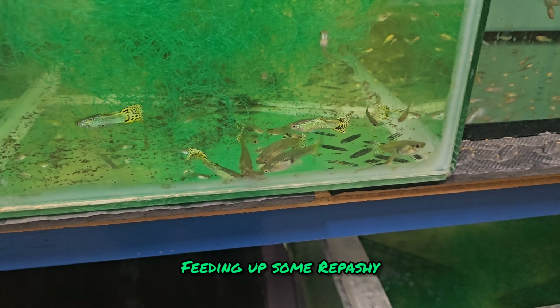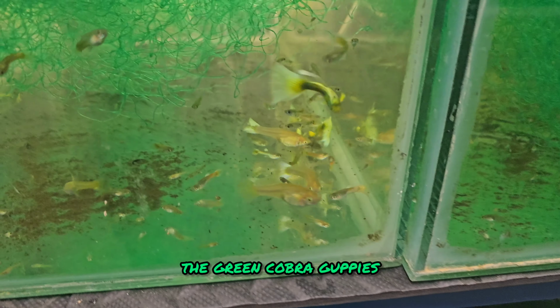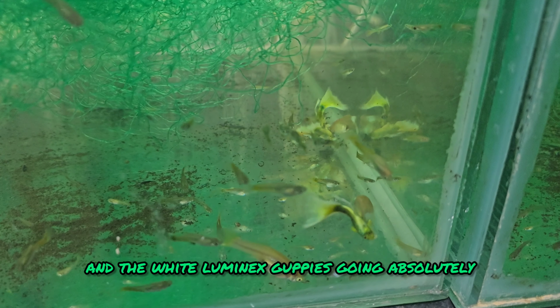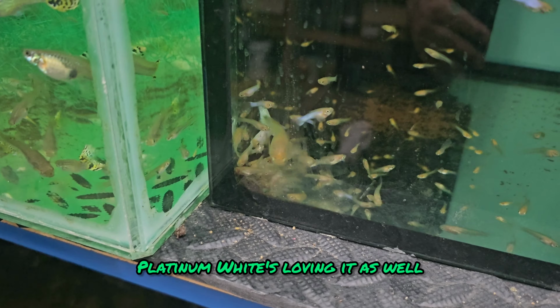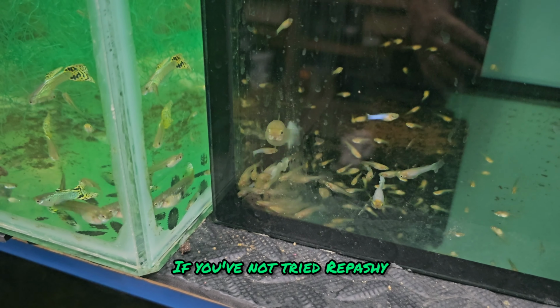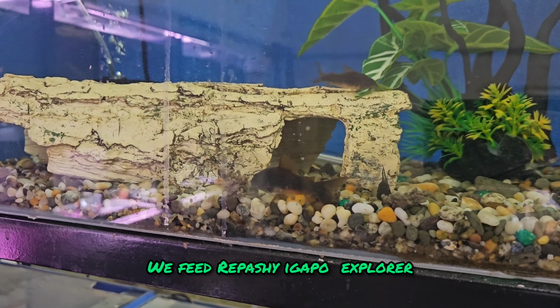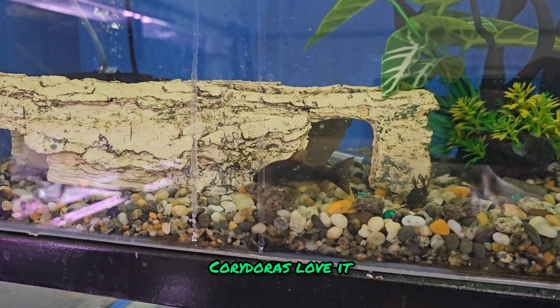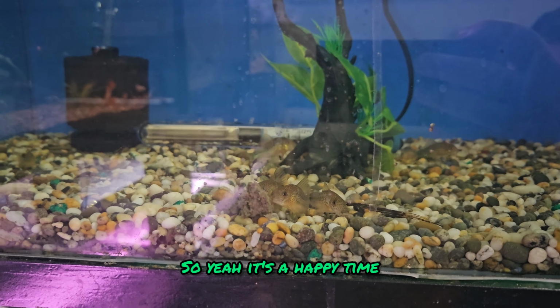Feeding out some Repashy because Repashy brings all the boys to the yard. As we can see here, the green cobra guppies and the white luminex guppies are going absolutely nuts on it. Platinum whites loving it as well. If you've not tried Repashy, you need to get amongst it. We feed Repashy Argo Explorer. Livebearers love it, corydoras love it, plecos love it. Everything loves it pretty much, give or take the odd thing here or there. As you can see, these koi are pretty happy, chomping away on it as well. So yeah, it's a happy time.